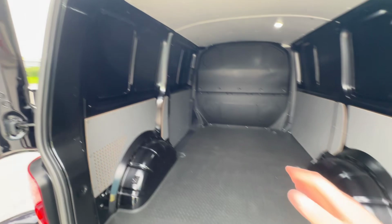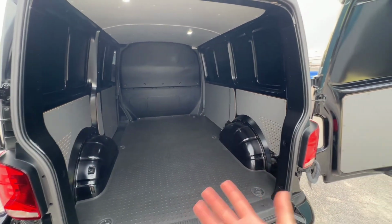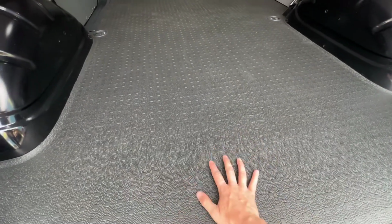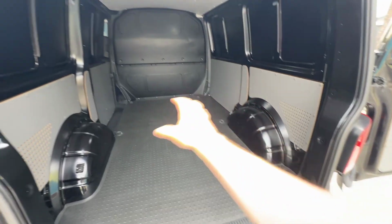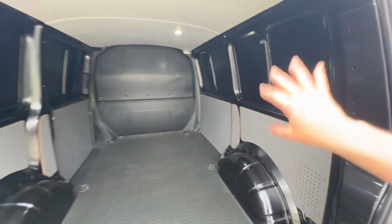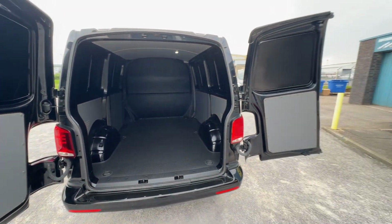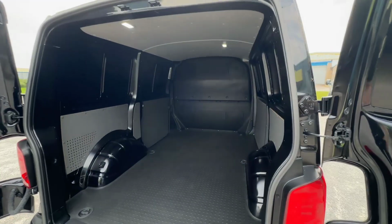But even in this sort of guise as you see it here, this can certainly be used for work as well. So you've got a really nice practical flooring. These are pretty hard wearing. You can wash these and give these a nice clean. Of course, you've got the tie-down points there, as I mentioned. You could leave it like this with these boards, but if you wanted extra protection, it'd be quite simple to put some ply lining on the sides of the van if you wanted. But as I say, it leaves the options nicely open here in the back.